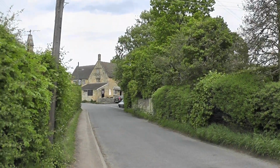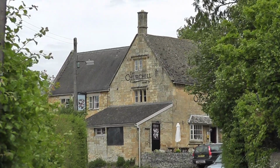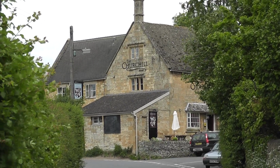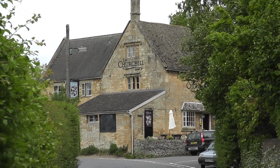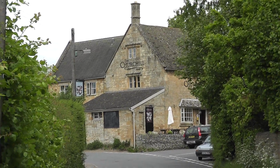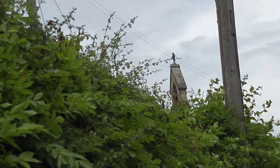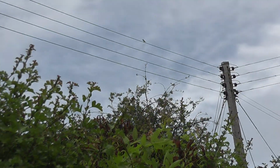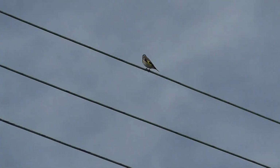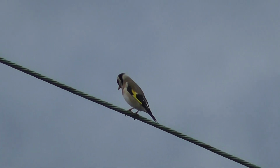Just approaching the Churchill Arms ahead of me there. The suggested lunchtime stop. It's now almost 2 o'clock, so good point to have lunch. There you are, just caught that goldcrest. Beautiful bird.